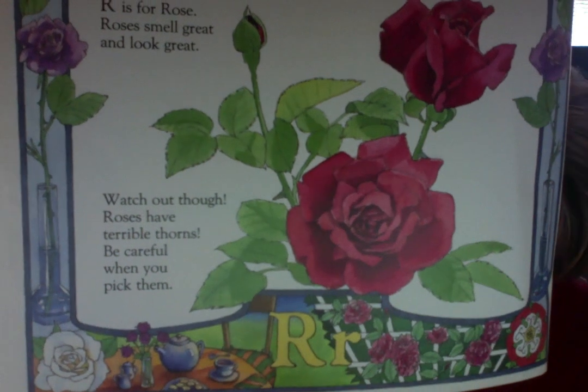R is for rose. Roses smell great and look great. Watch out, though. Roses have terrible thorns. Be careful when you pick them.